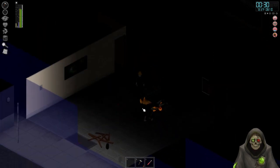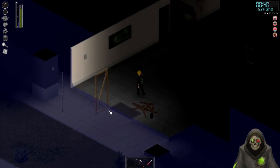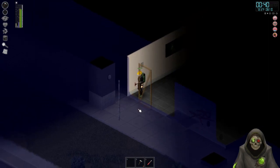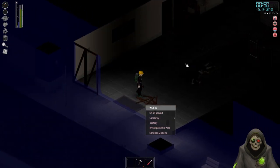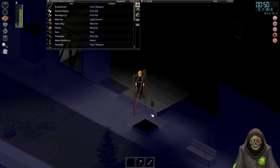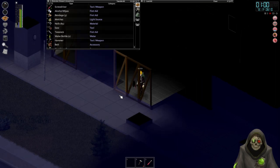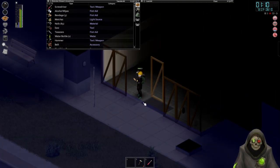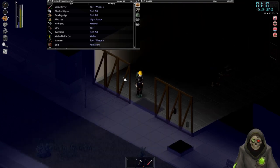Just taking a drink there, pardon me. Alright. So now what I think we'll do, we can go carpentry, wooden frame. So we gotta go pick some more up. I'm gonna grab the last one in my inventory so we can just real quick make the walls. Okay, and then we're gonna go door frame. Need more planks for that, huh? Only have two more. Okay, well.